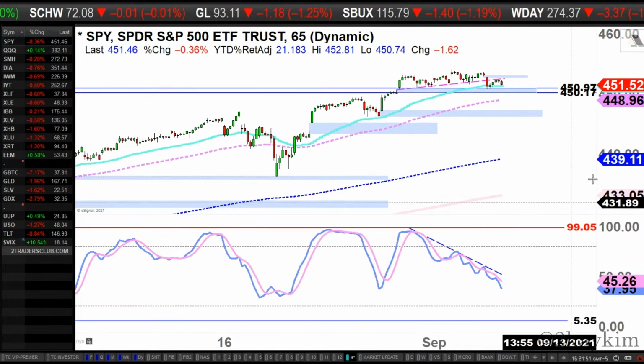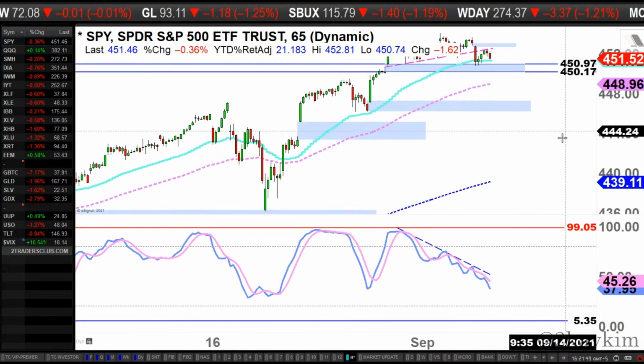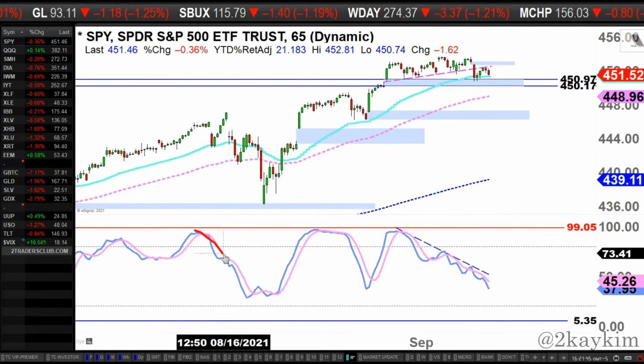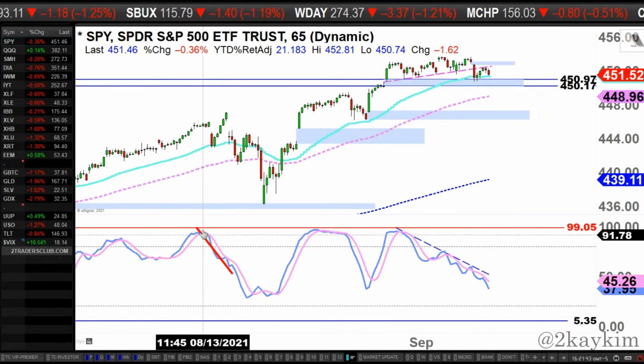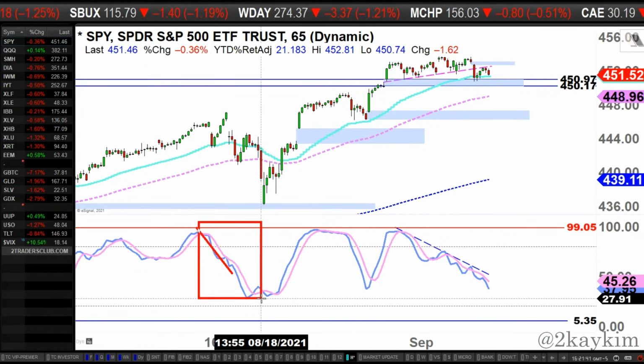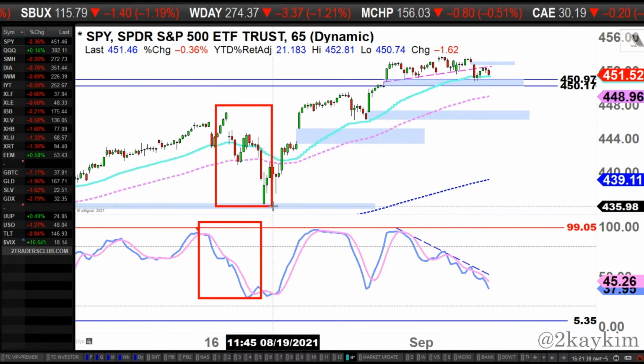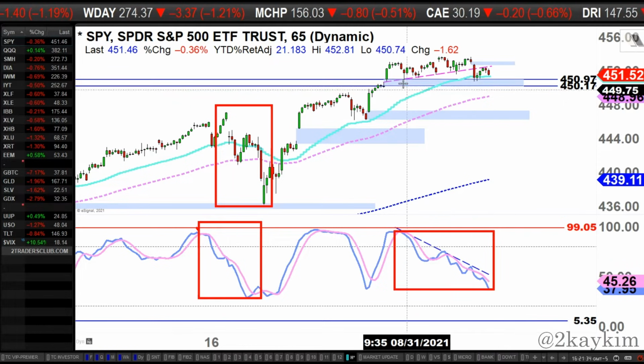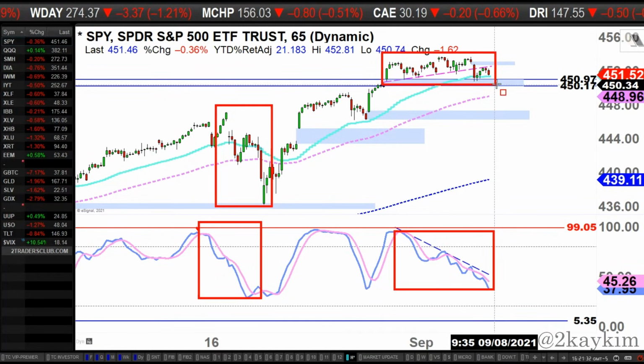Let's check out the oscillator and see if we can extract any more information. So here's what I see, right? You see how the oscillator came down here. Do you see this here? Oscillator comes down, what happened? Price comes down with it. That's what we call correcting through price. Oscillator comes down, what's happening to the price? Nothing. Price is moving sideways.